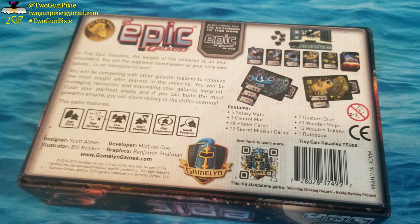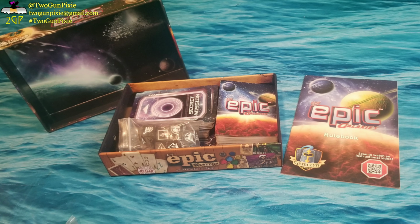Now, in Tiny Epic Galaxies, what you're doing is you are the commander of your own galaxy, and you are sending your ships out to go find other planets, claim them, either through economy and diplomacy style, or just by taking them. And by doing this, you are increasing your own status, your own energy levels, and you are getting certain perks that come with these planets that you can invoke during the course of the game.